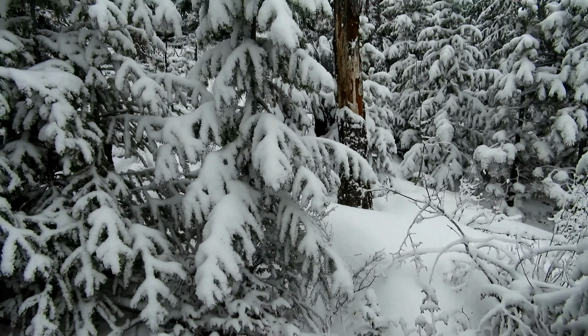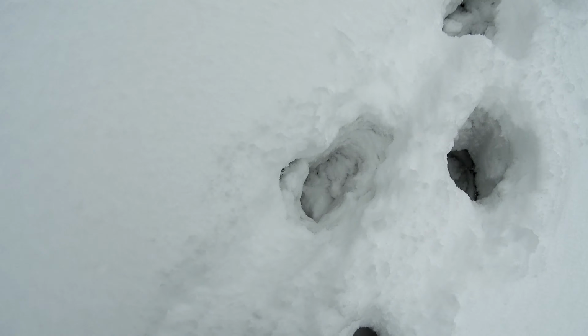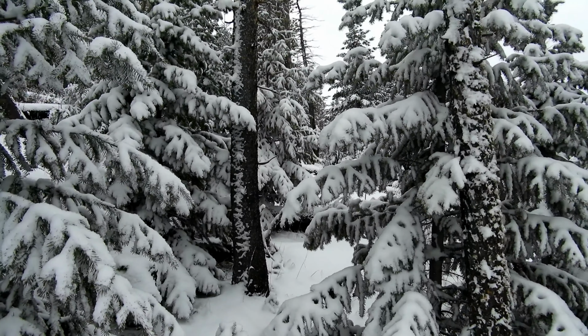I'm completely not on the trail right now, and I have no idea where it is. I'm trying to get up though. Whew. I just checked the GPS and it ain't looking good. It ain't looking good at all. I need to be way over there.